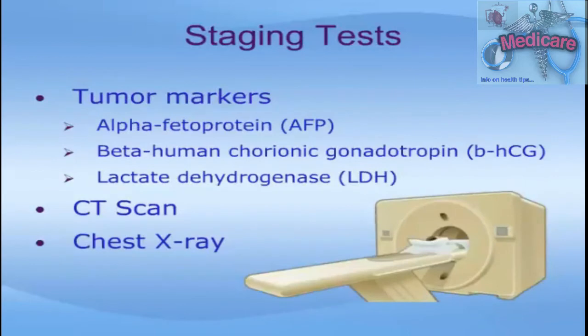Some kinds of cancer produce what are called serum tumor markers, which show up when a blood test is taken. This means that the levels of certain proteins or enzymes in the bloodstream are higher than normal. In the case of testicular cancer, there are 3 such markers: alpha-fetoprotein, or AFP, beta-human chorionic gonadotropin, or beta-HCG, and lactate dehydrogenase, or LDH. If you have a testicular tumor, a blood test taken before surgery may show elevated levels of one or more of these markers.